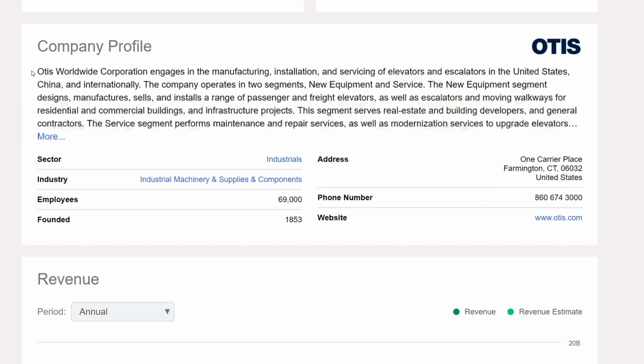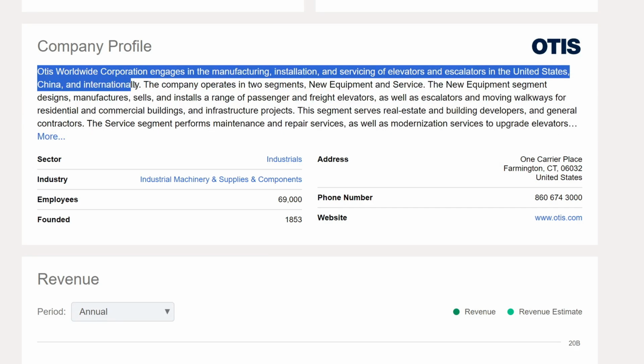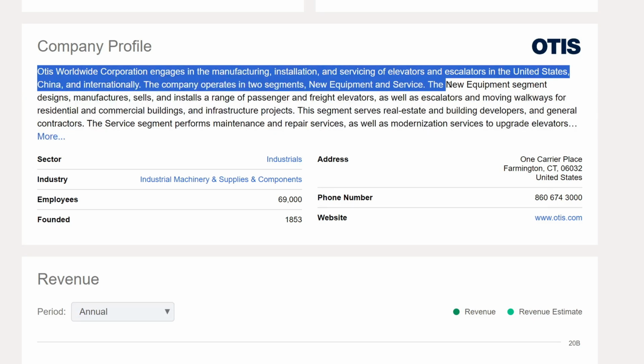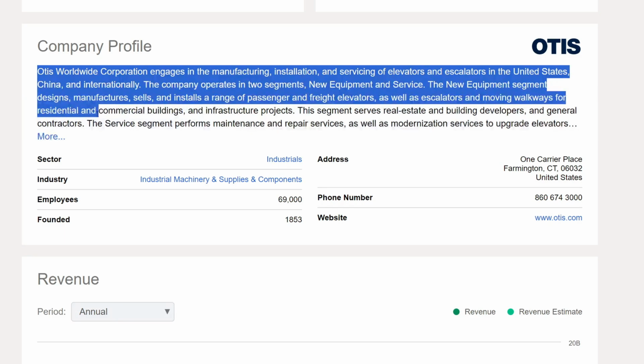On the company profile, Otis Worldwide Corporation engages in the manufacturing, installation, and servicing of elevators and escalators in the United States, China, and internationally. The company operates in two segments: new equipment and service. The new equipment segment designs, manufactures, sells, and installs a range of passenger and freight elevators, as well as escalators and moving walkways for residential and commercial buildings and infrastructure projects.